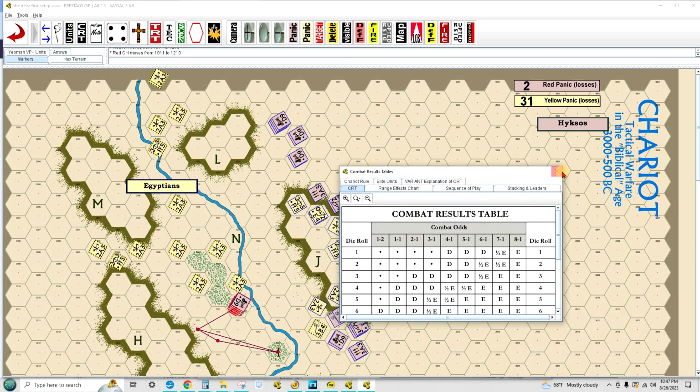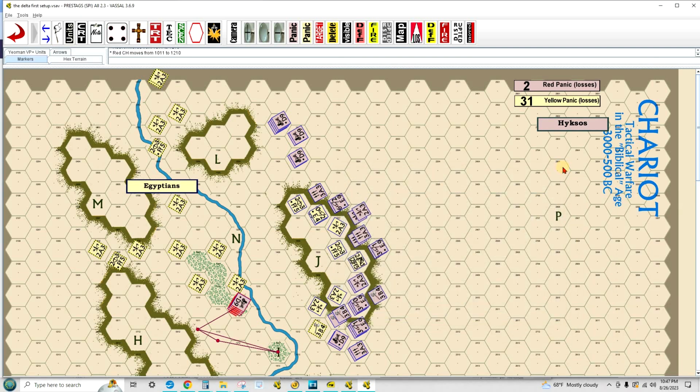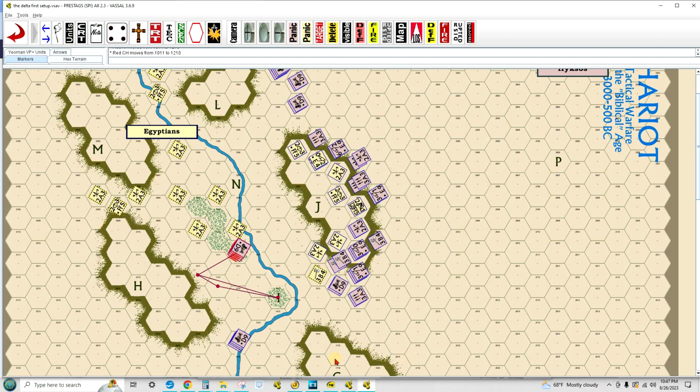Like I said, I think I've played this 4 times now, and it's gone both ways. If the Egyptians are able to hold the Hyksos back for a little while, they can delay them from getting around that mountain and down to the objective K. So that's what I've got. I'm going to probably mess around with this a little more. I don't think it's a perfect system, but I think it's a good system.